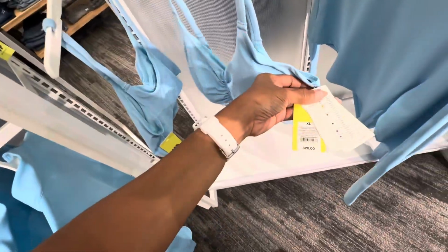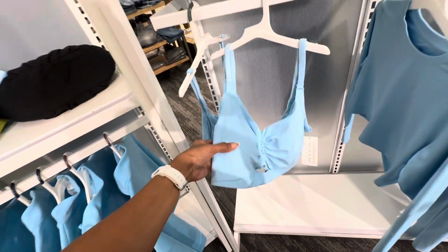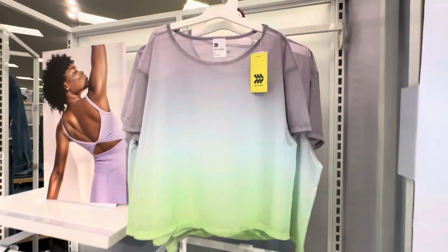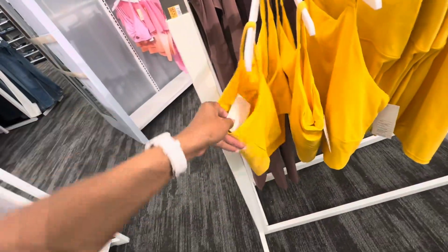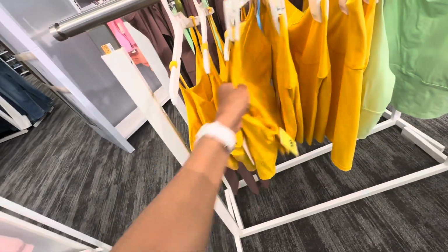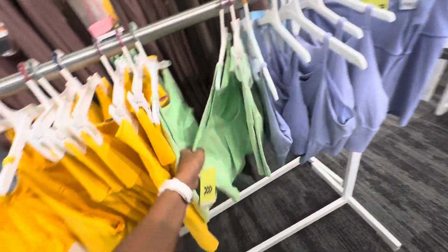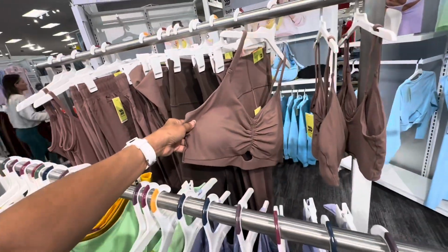And this is also a top. $20. Lightly padded. Ooh, I like this over here. I like this. $20. And they come in a lot of different colors. This is $20. And the biker shorts, that's what I call this, is $20. See the colors? I like the green. And the purple, they also have it in this chocolate brown.